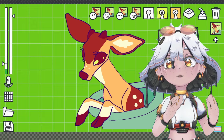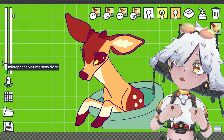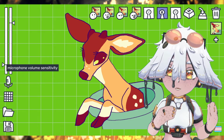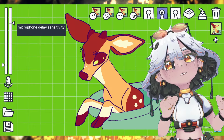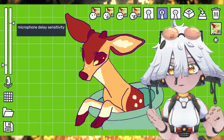Step 2, we're gonna change the settings on the left here. The green bar displays at what volume VTube will consider you as talking, which can be set higher if you have a lot of background noise so that it's not detecting your air conditioner as your voice. The blue bar displays how long the model will stay in the talking image after you stop speaking. I usually bring it down a little bit, just so that if I pause in a sentence, it won't make my image change and bounce around a whole ton.